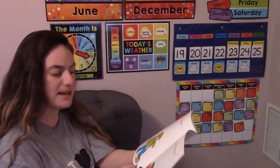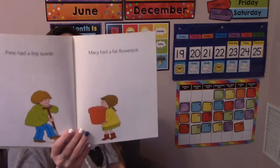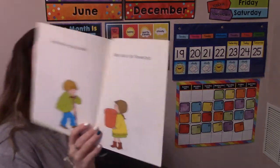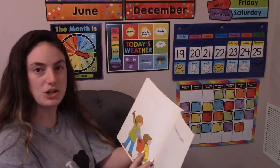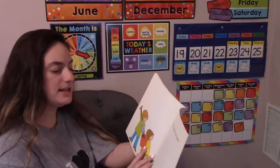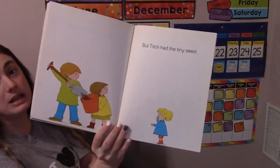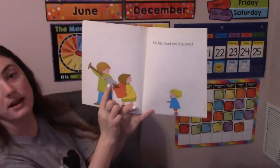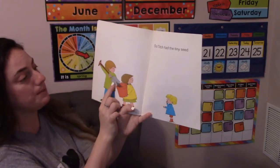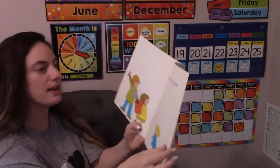Pete had a big spade, and a spade is like a fancy word for a shovel. Mary had a fat flower pot. But Titch had the tiny seed. Well, that seems really, really important, because it doesn't do you much good to fill that flower pot up with dirt, Pete, unless you have that teeny tiny seed to put into that dirt.